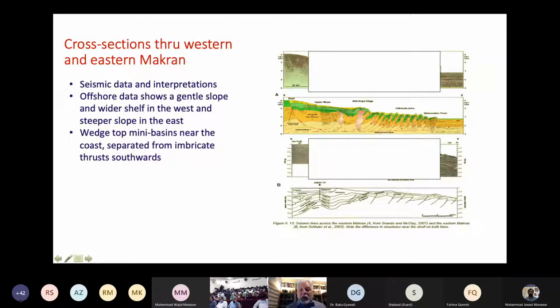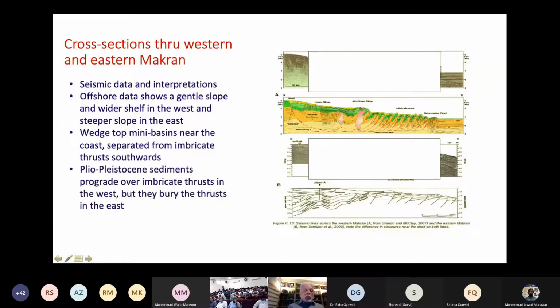You see, this is the wedge, and I can see all these mini basins in here, separated from the imbricate thrusts. So the imbricate thrusts are right here, and the mini basins are on top of these things. So individual basins. Plio-Pleistocene sediments prograde over the imbricate thrusts.